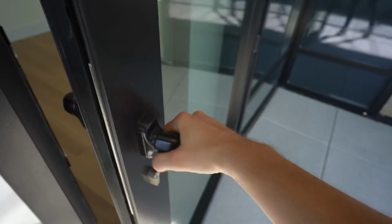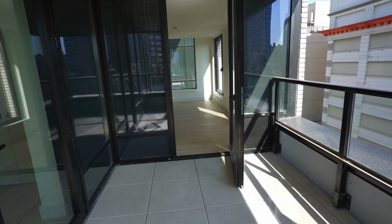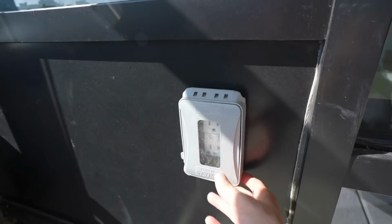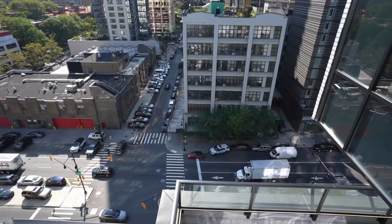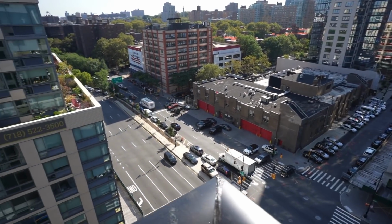You do have this second door which leads to one of the bedrooms, but that's probably how you'll get out here. I'd probably put a nice grill right there. That would top this off for sure. There's also an outlet so you can plug stuff in. And even though we're technically on a busy corner, there's really not that much street noise up here. And of course, once you get back inside the unit, things are pretty quiet.